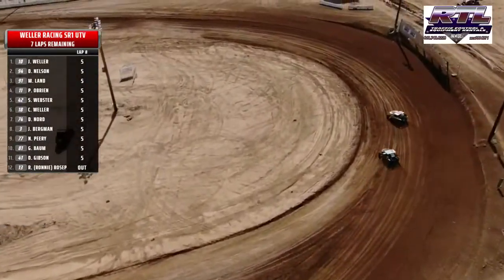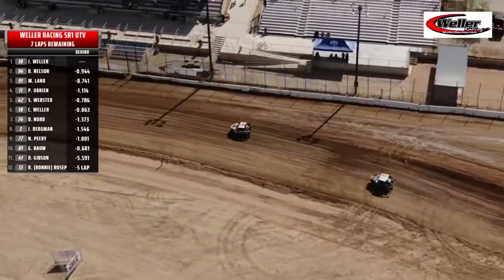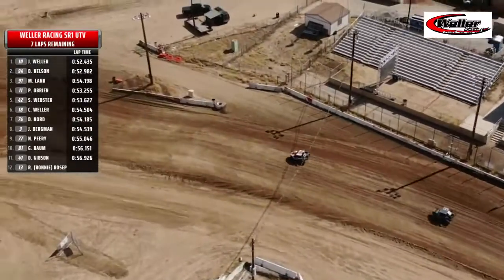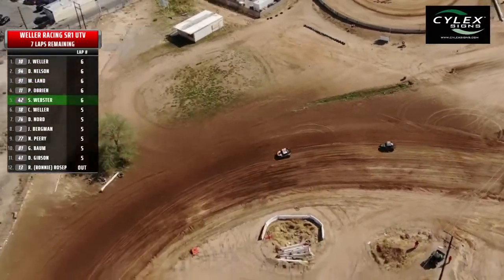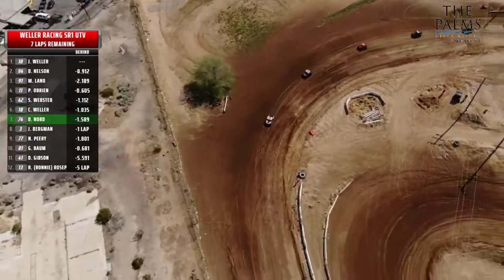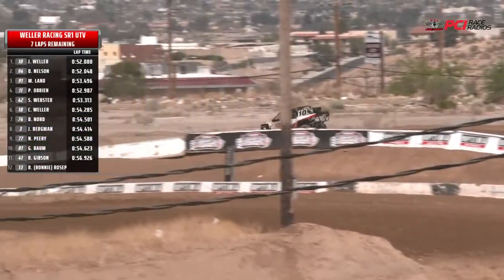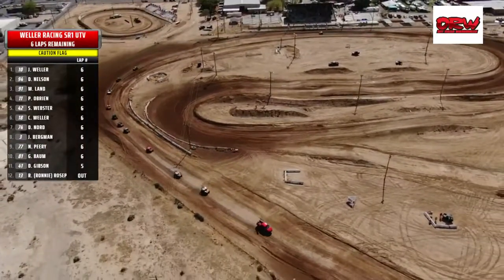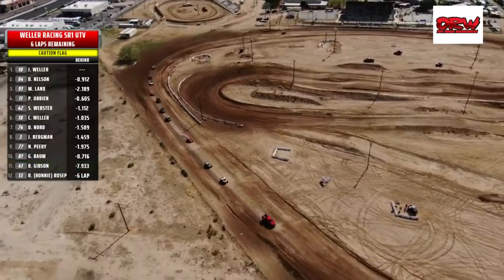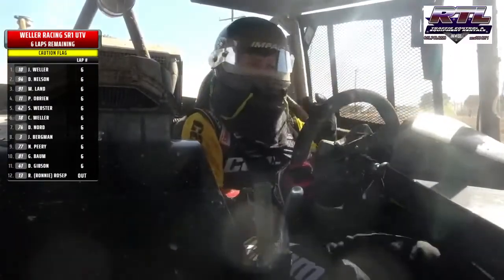feeling the pressure right now of Paul O'Brien as our two front drivers start stretching themselves out from the rest of the field. And is that the caution? Yes, it is. The competition caution. I see that beautiful Optima Batteries pace vehicle lead them around. Corey going for the tear-offs there.